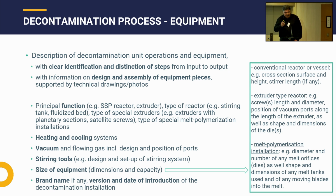Now we need the description of the heating and cooling systems, the vacuum and flowing gas, including the design and position of the ports, let's say, in an extruder, the size of the equipment, so both dimensions and the capacity, and the brand name, if any, and the version and date of introduction of the decontamination installation in the market. Now for the size of the equipment, let's be more explanatory here. For a conventional reactor, we would basically need the cross-section surface and the height. If there is a stirrer, the length of the stirrer, and so on.